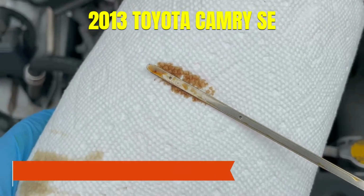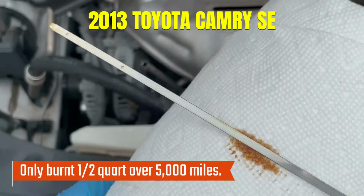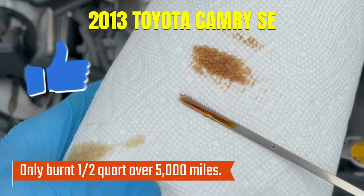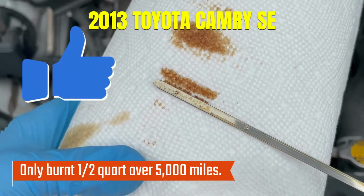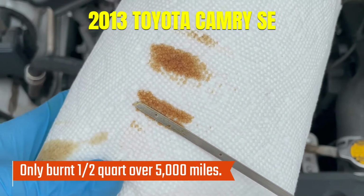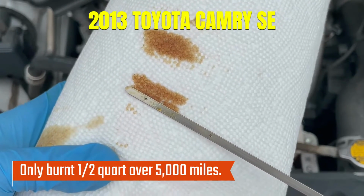So it looks like about half a quart. Let me check it again. Yep, looks like about half a quart was burned, which is not bad for 5,000 miles. I'm gonna go ahead and do another oil change. I'm gonna try to keep it at a 5,000-mile oil change.